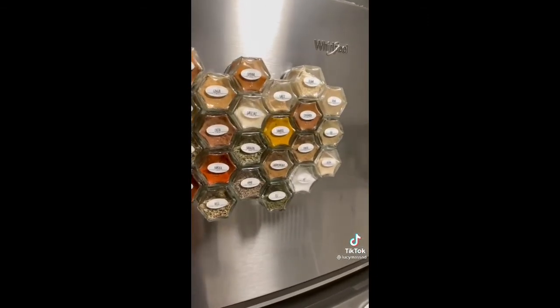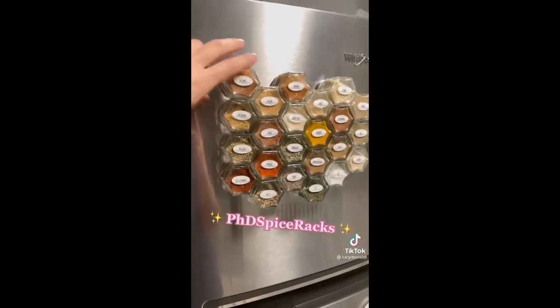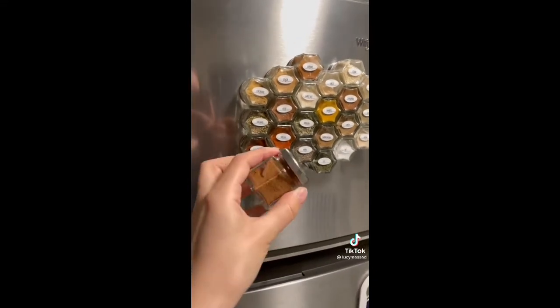I think it's great. And then this I actually got from Etsy. Here is the store, but it's a really cute magnetic spice rack.